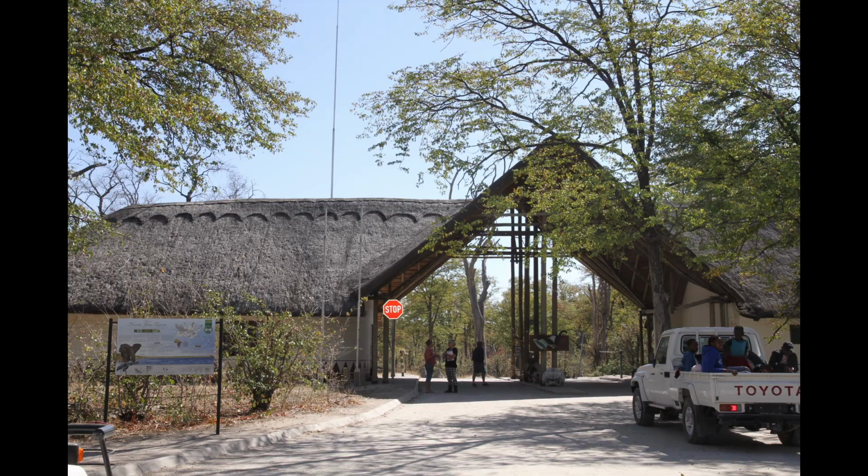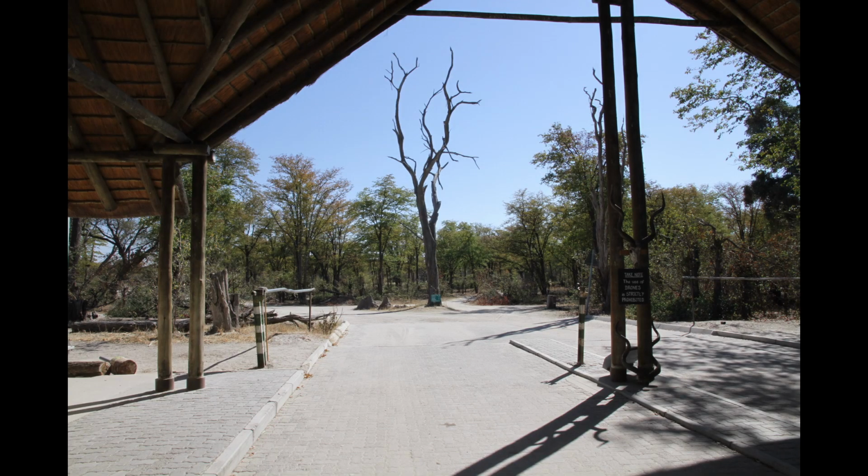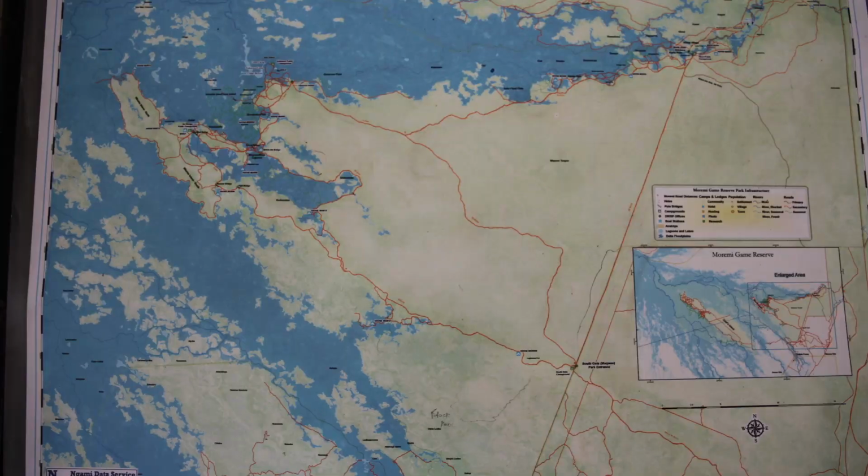Khwai Camp is situated at the North Gate in the Moremi Reserve. It is considered to be one of the best game viewing areas in Botswana, and this certainly did not disappoint us. Truly a beautiful and wild camping experience.